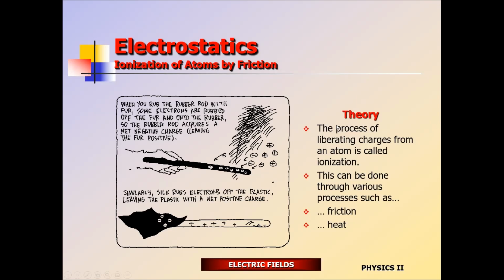The third way is kind of surprising. This comes out of modern physics. It's the light. Certain frequency of light can energize electrons out of atoms. Okay, so they will liberate themselves. They will have enough energy to escape from atoms. All right, so ionization is a process of liberating electrons from atoms. So electrons are the only ones you can free from atoms. Friction is one way of doing it. You can heat up the atoms, obviously, so that's another way of doing it. And the third way of doing it is light.